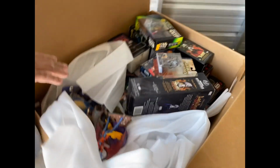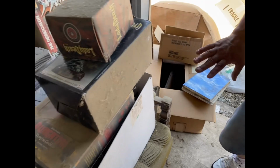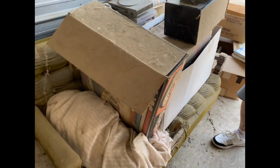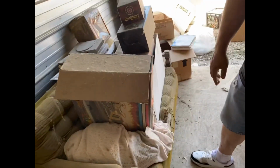Okay, guys, that box was amazing. That's amazing. Let's get over here. Now, we've already seen this. This was the action figures. We're down to the whale, guys. This G.I. Joe unit, Star Wars unit, has been a whale of a unit.